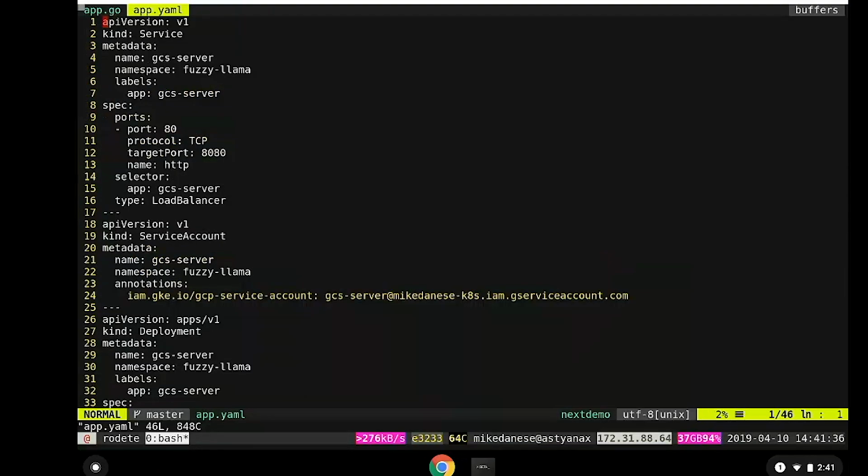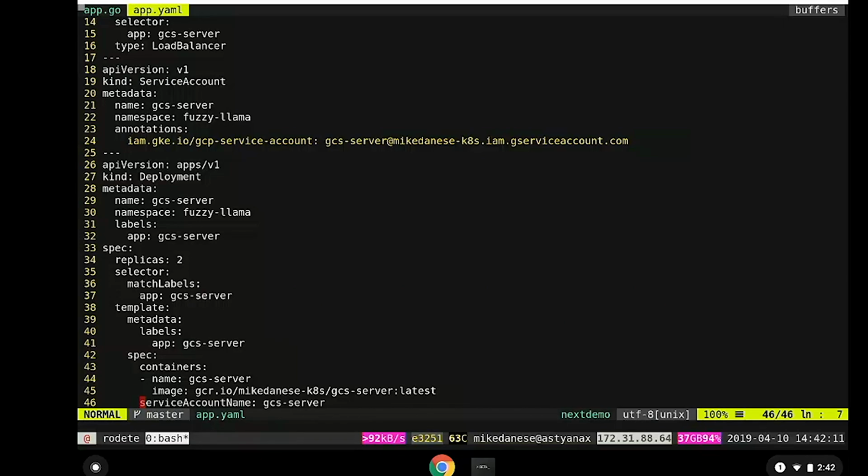So if we hop over to my Kubernetes config, all I really have is a service. It's a load balancer service that is serving on port 80 to expose my app to the customer. I have a service account named GCS server running in the Fuzzy Llama namespace. And I have an annotation on that service account that says I want to run as the GCS server GCP IAM service account. This service account has not been created yet. And then at the very bottom, I have my deployment that runs the app that we just looked at as my GCS server Kubernetes service account. So pretty straightforward. Let's see if we can get it running.